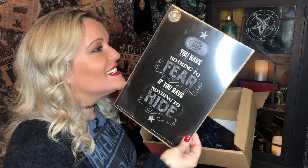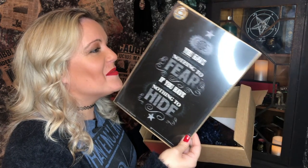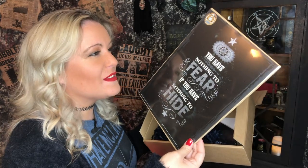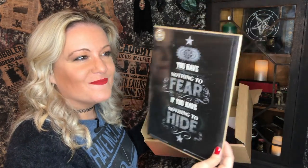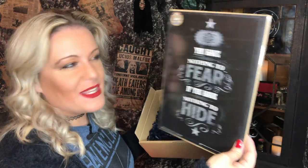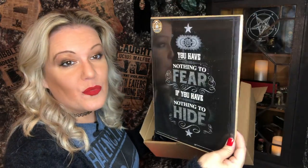Was that the Minister of Magic? I can't remember his blooming name. Rufus Scrimgeour, is it? No, it's not Rufus Scrimgeour, that doesn't sound right. Anyway, the guy that Voldemort kills just because he speaks and he shouldn't have. But yeah, that's what he said. That is a Harry Potter, the Warner Brothers exclusive, and it is an official item.